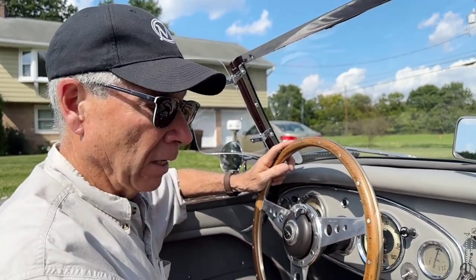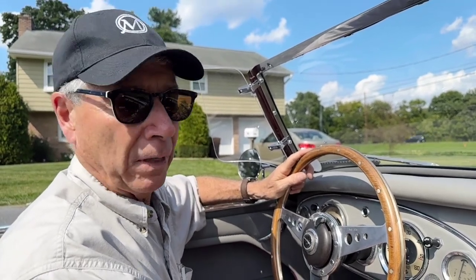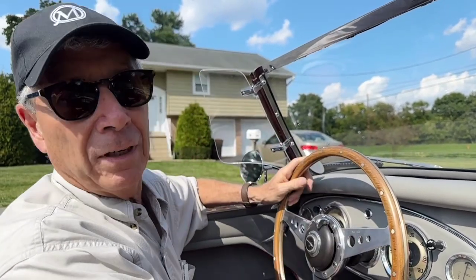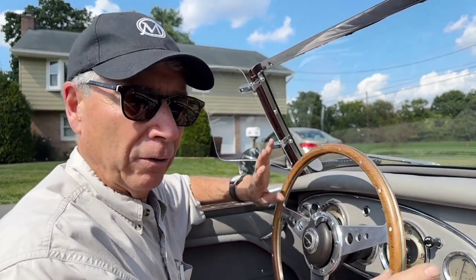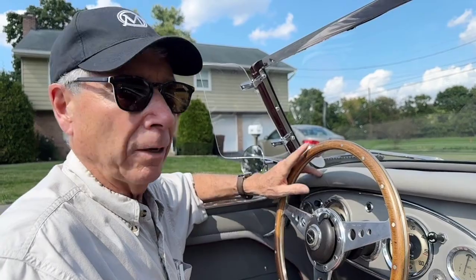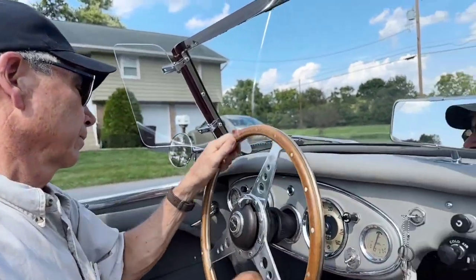The transmission is very quiet in first gear. A lot of times you'll get a noise in these old Healeys. This one's quiet. The synchromesh is nice. The brakes are good. The steering, everything is working quite well on the car. So let's go for a drive.